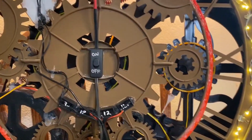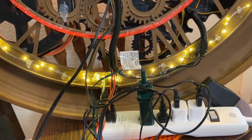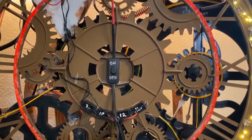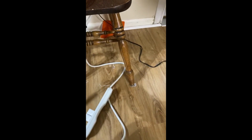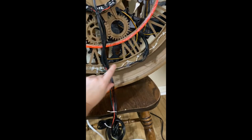Otherwise, the front of the clock is done. This is the last little bit on the back of the clock. Then we'll put the black box that goes behind it and encases everything, and then this whole project is done. This is the cord management I did. This is all gonna go into a power strip. This one's not big enough, so I gotta go get a new power strip. But the power strip will be right here, hidden.